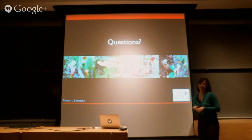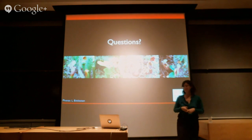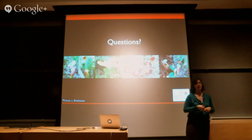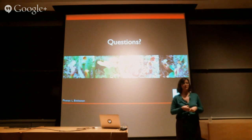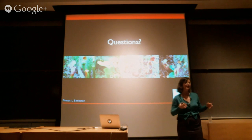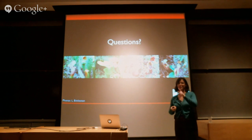So the question was, is there anything known about convergence at the gene level for the 3 pitcher plants described? There probably is not a lot of convergence at the gene level. They do all produce digestive enzymes, but they're usually slightly different enzymes. Even though they might all produce things that can break down protein, they're not the exact same. Yeah. So maybe one more, and then we'll move on.